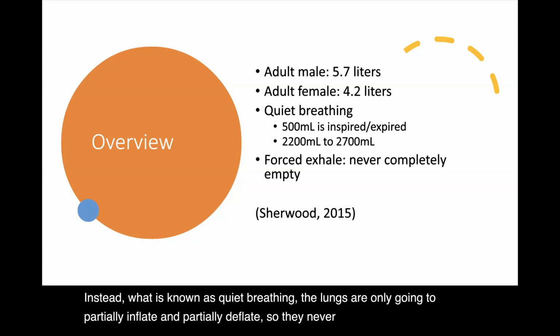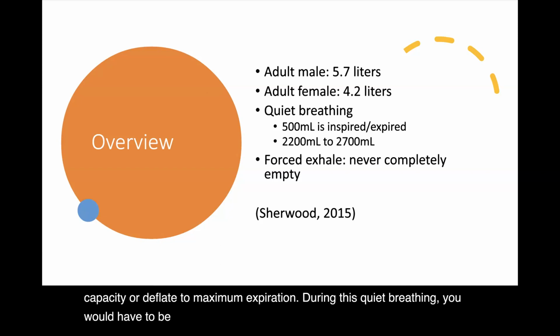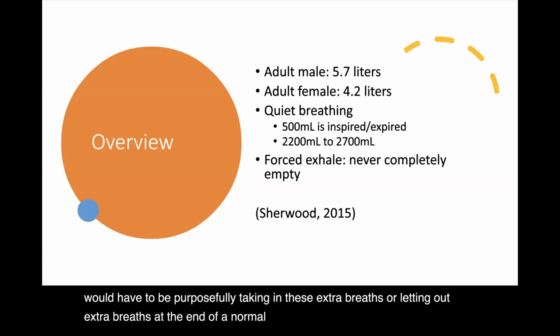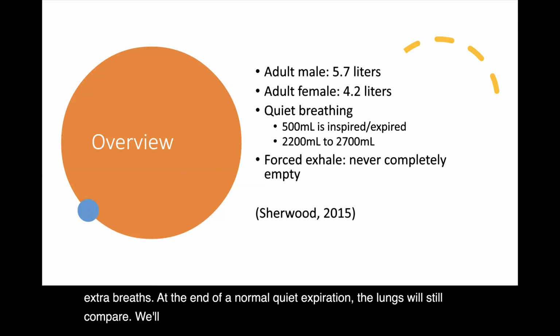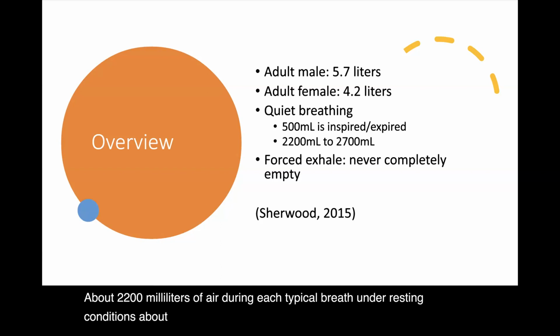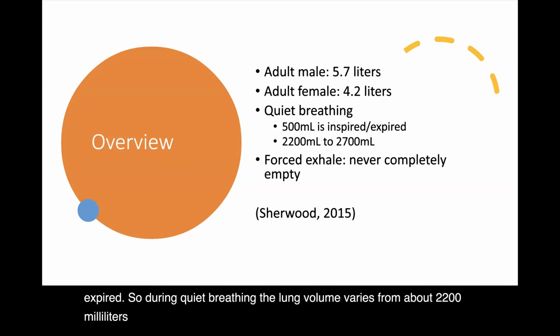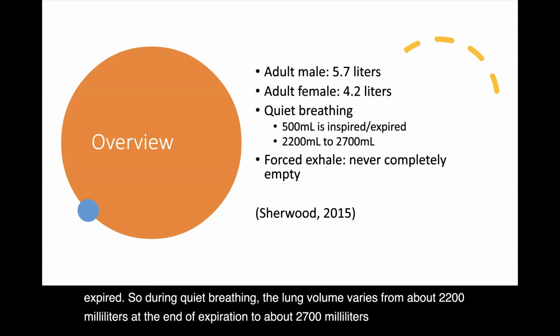So they never inflate to maximum capacity or deflate to maximum expiration during this quiet breathing. You would have to be purposefully taking in these extra breaths or letting out extra breaths. At the end of a normal quiet expiration, the lungs will still contain about 2,200 milliliters of air. During each typical breath under resting conditions, about 500 milliliters of air is what is inspired and then also expired. So during quiet breathing, the lung volume varies from about 2,200 milliliters at the end of expiration to about 2,700 milliliters at the end of inspiration.